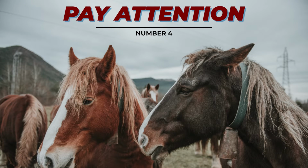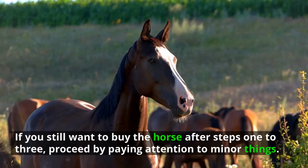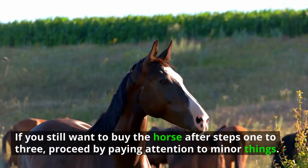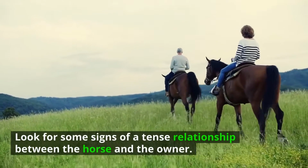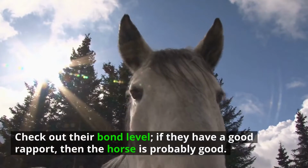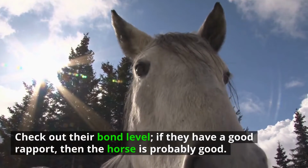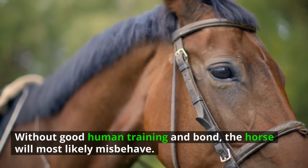Rule number 4. Pay attention. If you still want to buy the horse after steps 1 to 3, proceed by paying attention to minor things. Look for some signs of a tense relationship between the horse and the owner. Check out their bond level. If they have a good rapport, then the horse is probably good. Without good human training and bond, the horse will most likely misbehave.